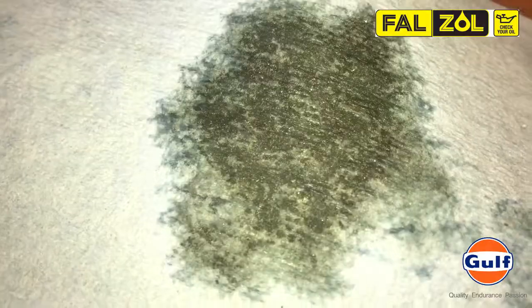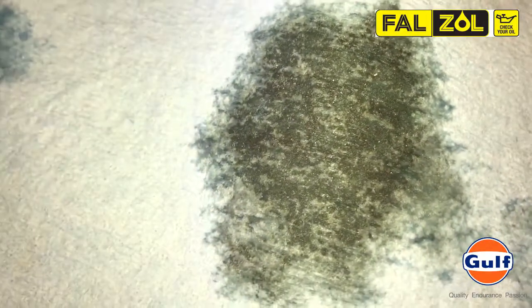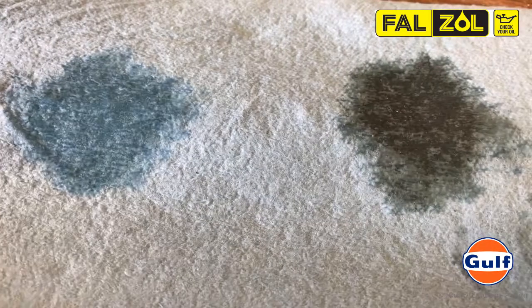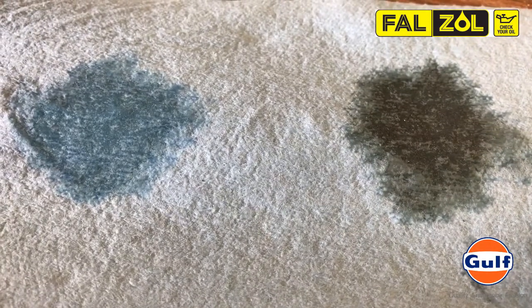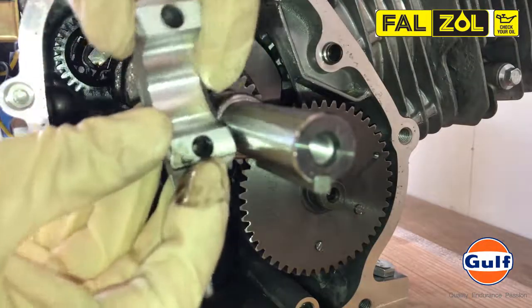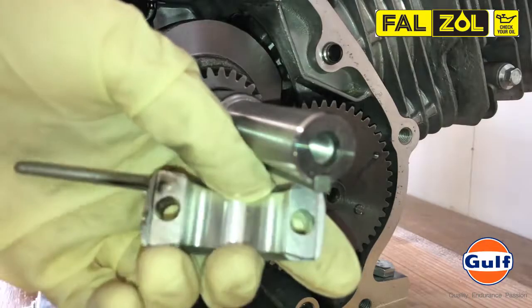Clearly quite dirty, and actually it has quite a bit of metal content in it, as you can see reflecting as I move around the towel. Significant wear of the engine occurred, whereas the oil on the left is perfectly clean and clear. Examining further, I removed the connecting rod cap from the crankshaft. This is the bearing the crank rotates on.